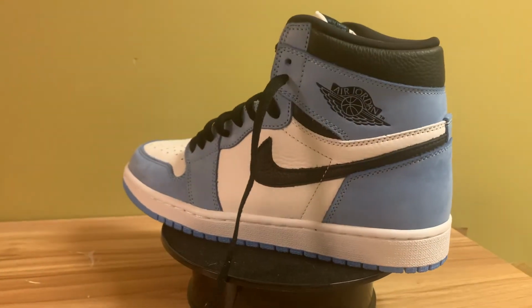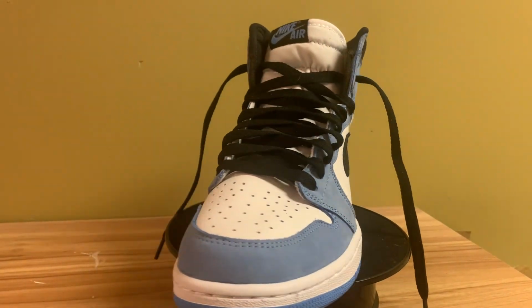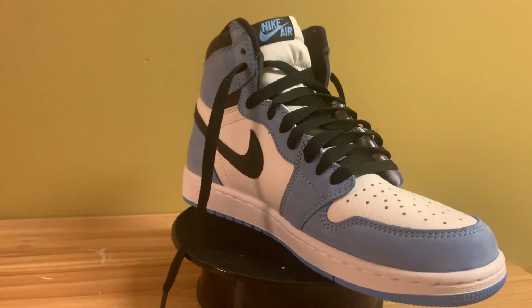Now, to me, the suede on this shoe is very impressive. Soft leather, good quality. But this suede, like, I brought out the box and I was just like, woo!